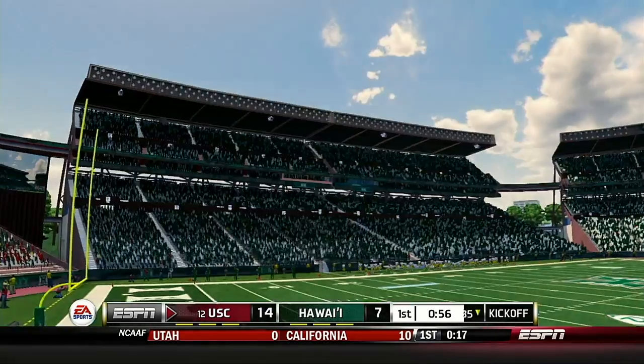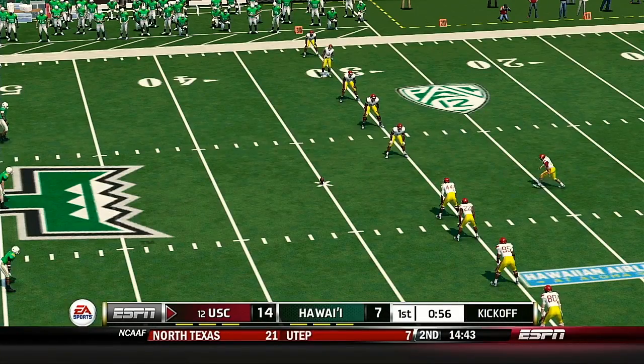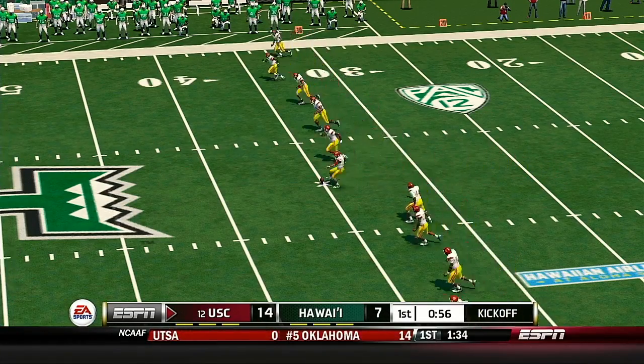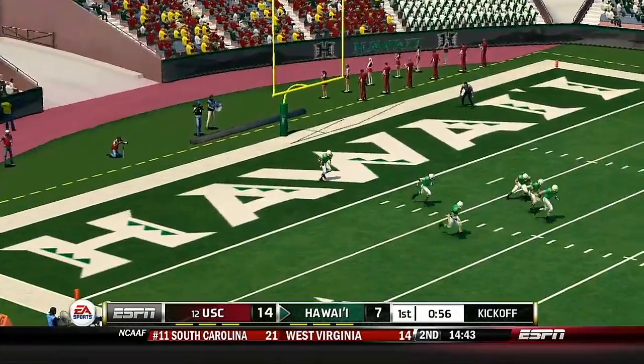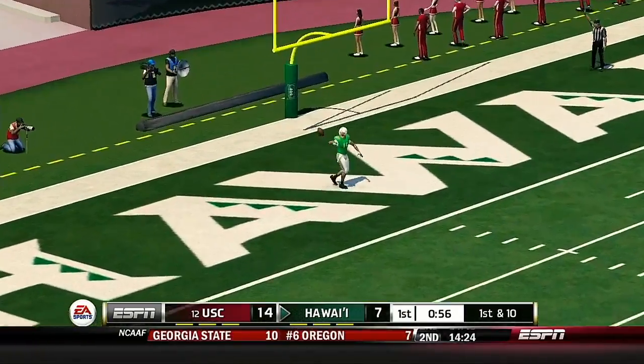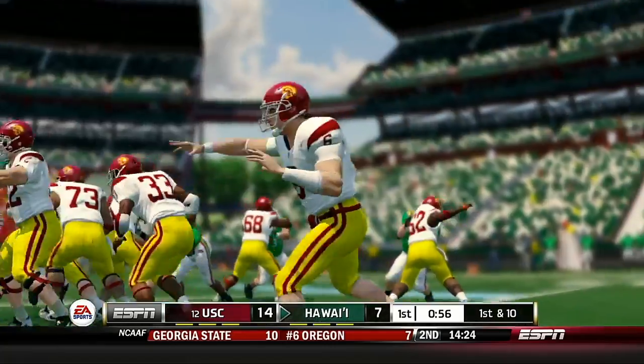Brad, I thought the offense did a really nice job of mixing up the play calling on that drive. I thought the defense was on its heels most of the drive because of the versatility of the offense. So our score, 14-7. And it goes into the end zone, down for a touchback.